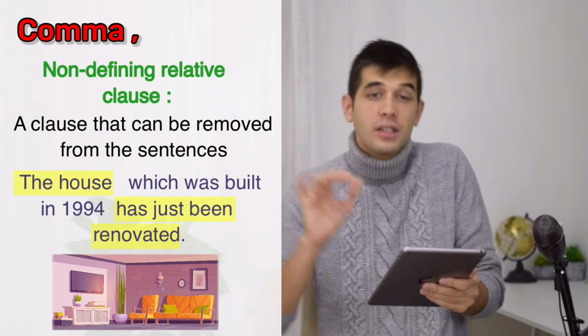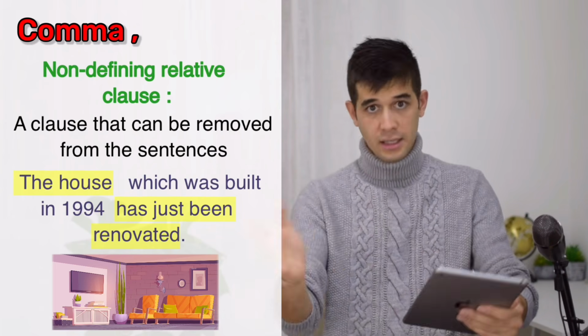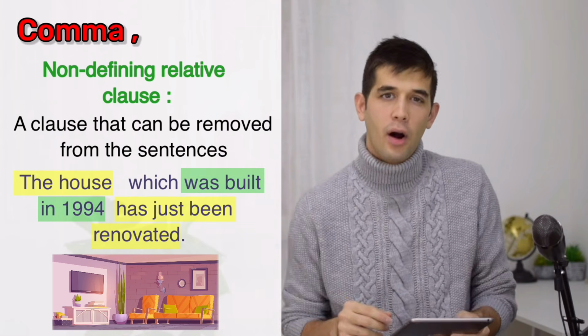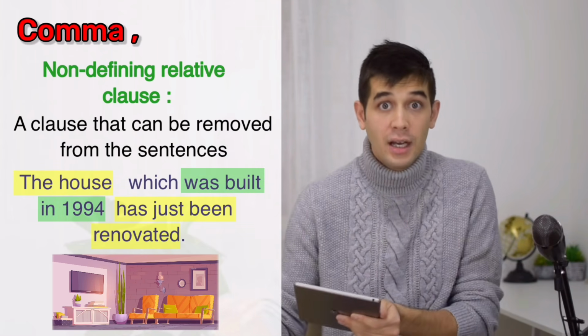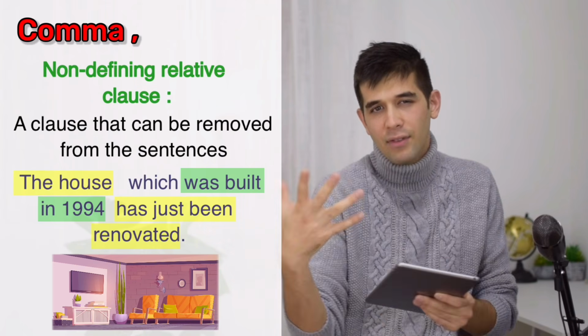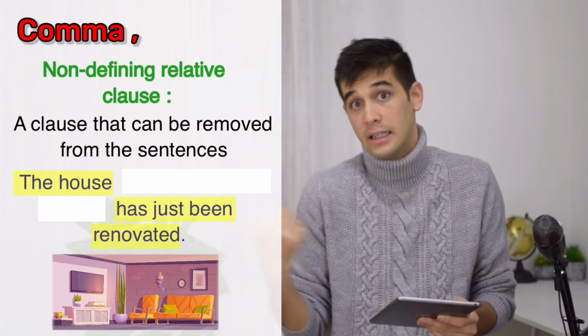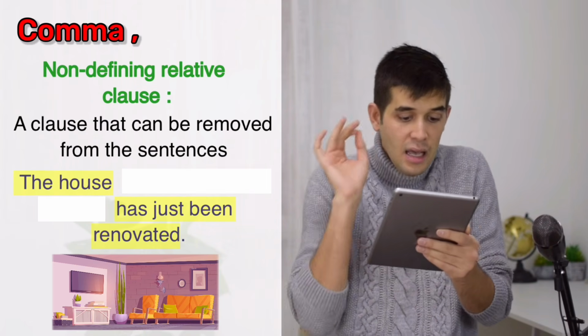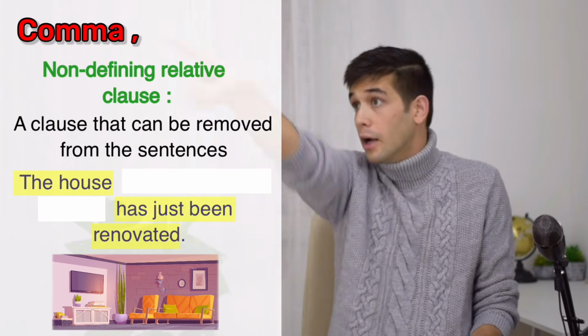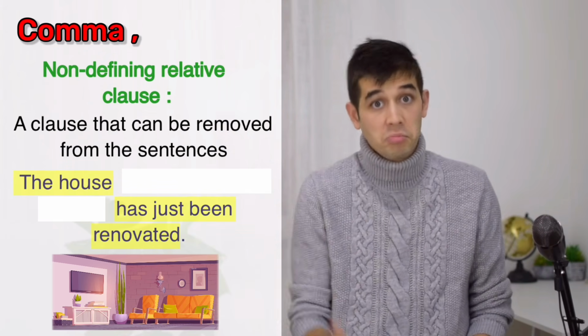Now, the house has just been renovated. This is the complete sentence. This is the main sentence. The middle part, the part after which, is a relative clause. Now, does the sentence have a meaning without the relative clause in this case? Well, let's see. That house has just been renovated. Yes, it makes sense.